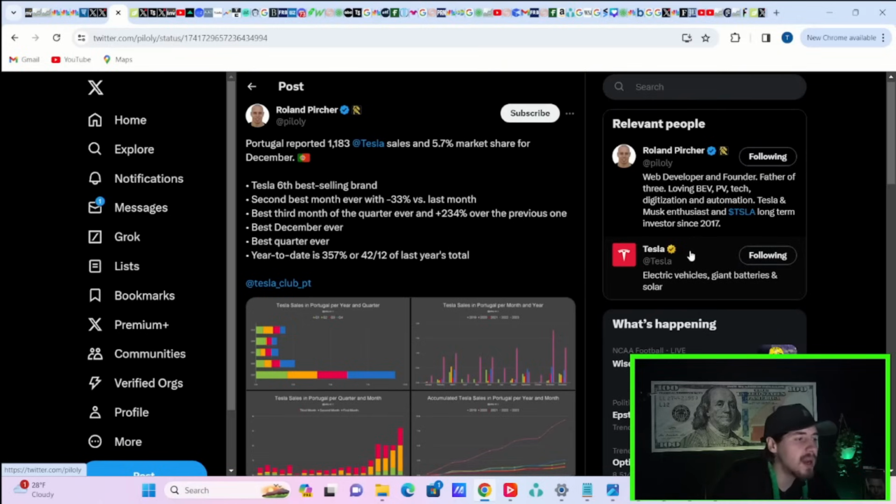Portugal reported 1,183 Tesla sales and 5.7% market share for December. Tesla was again the 6th best-selling brand, the best December ever, the best quarter ever, and year to date, Tesla is up 357% of last year's total.